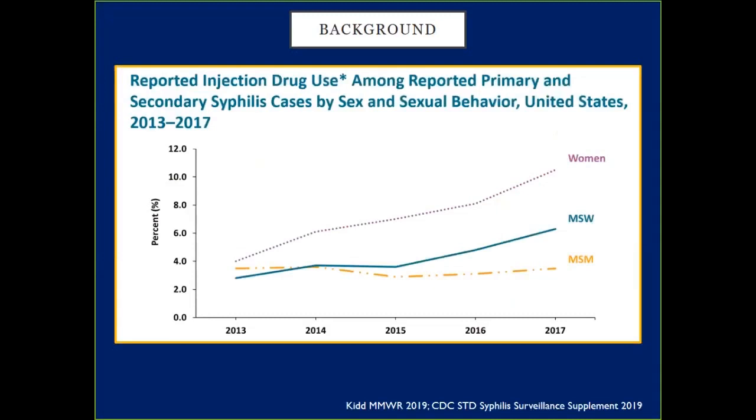Is there a heterosexual syphilis epidemic and an MSM syphilis epidemic? These were the questions. About a month ago, Sarah Kidd with the Division of STD Prevention at CDC presented data looking at the patterns of drug use in women and men with syphilis in the US. When you do this gender stratified analysis, there is an association between drug use among women between 2013 and 17, tracking with the increase, but not among MSM. So just a hint that maybe what's happening is different.